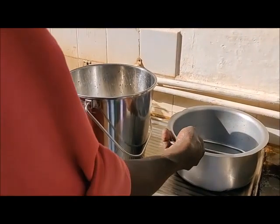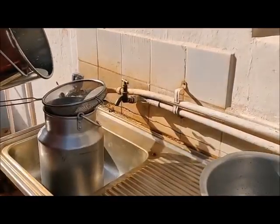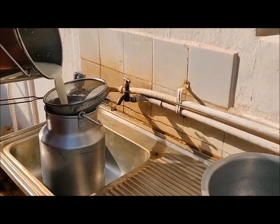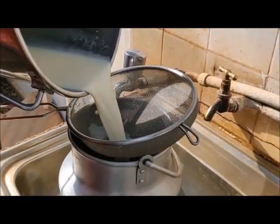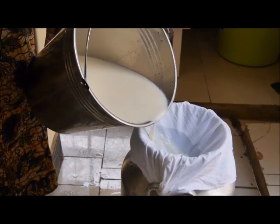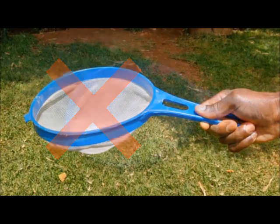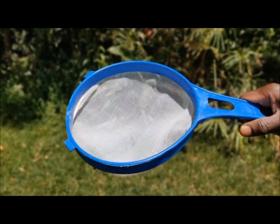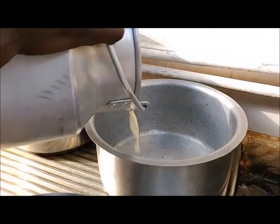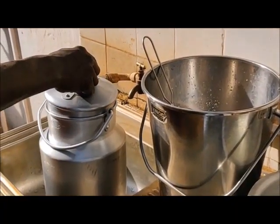After milking each cow, sieve the milk into a clean metal container or milk churn using a clean metal sieve or a clean disinfected cloth. Do not use a plastic sieve, which will be very difficult to clean and likely to breed bacteria. Divide the milk for home use and for sale, and cover the milk.